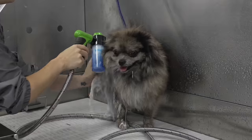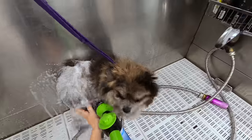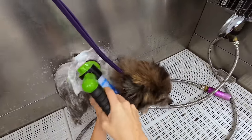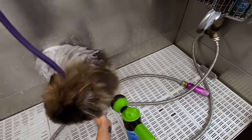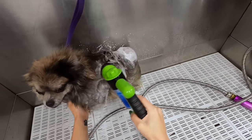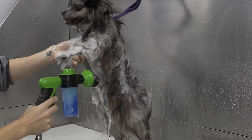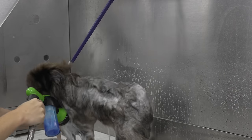Koa is a merle Pomeranian, but I really don't know what this color is. It's not blue merle. It's not red merle. So I've never really seen a merle in this color, to be honest. Good boy, come here. Okay, buddy.